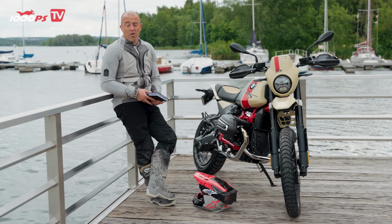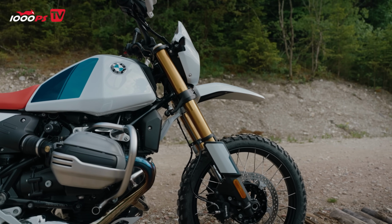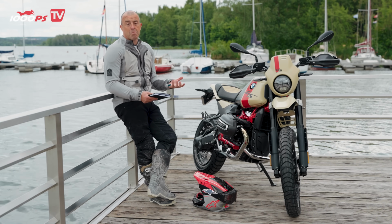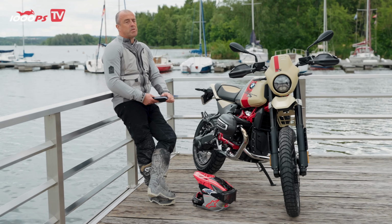and then it's easy to go north of 18,000, which is a lot of money for a really cool retro looking adventure bike. Especially when there's other bikes in this market like Guzzi's V85 and Triumph Scrambler that have less power and not as capable off-road and arguably not as desirable, but are considerably cheaper.